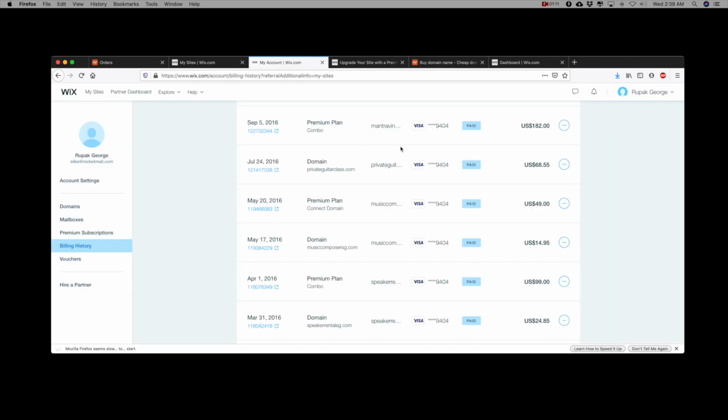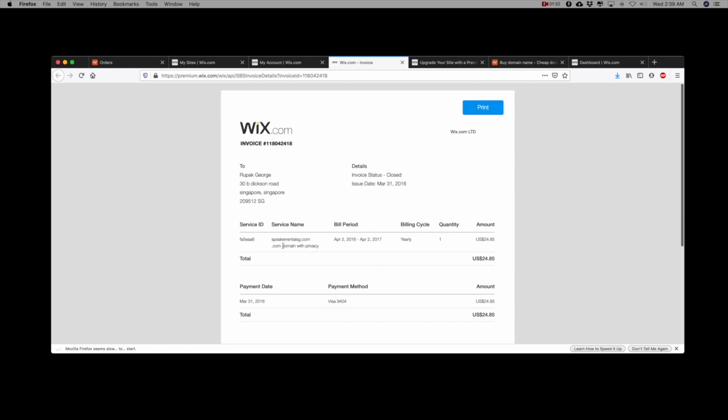Here are some records of payments that I've made in the past to Wix. So here's the domain name. This is just buying a domain, and it's $14.95 US a year. I want to show you this example here, which is getting the domain, and it's got some privacy in there. So what's the use of privacy? You just get a lot less spam mail basically when you buy the privacy.